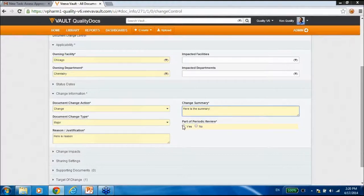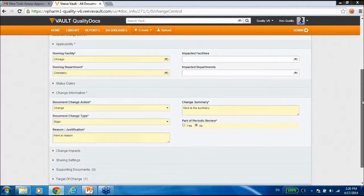The white are optional. And, of course, that's configurable in terms of which one's what. Notice how I filled in major areas like the reason, the summary. And then if I wanted to do, you know, is this part of a periodic review or is this just a one-off or something like that, I could select that.